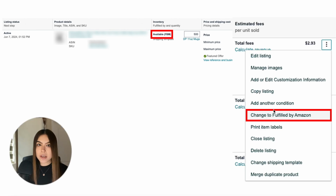Now, FBM listings can be converted to FBA, which stands for Fulfilled by Amazon. This means that you ship inventory in bulk, for example, like 50 mugs to Amazon's warehouse, and then Amazon will store them and ship them out for you to the customer instead of them coming from Printify or your house. So here, you don't have to worry about shipping to individual customers or customer service anymore, but obviously there's a bigger risk up front because you have to bulk purchase inventory.